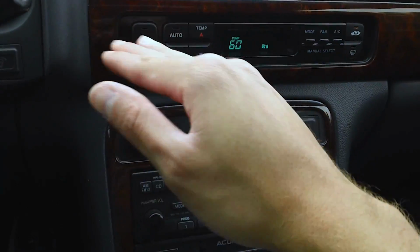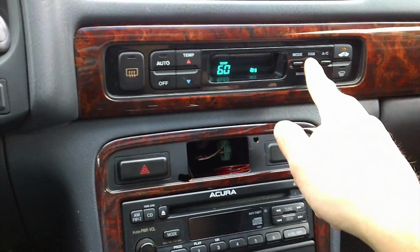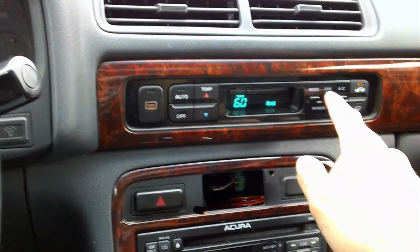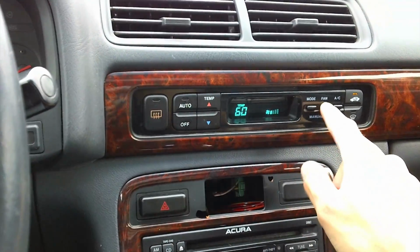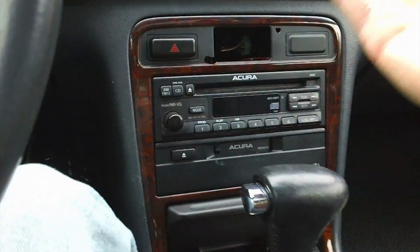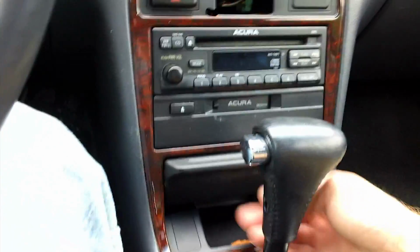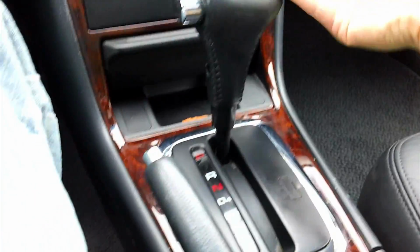The hazards, the digital automatic climate control, you can see right there. Just the fan speed. You have to push the same exact button to fluctuate the fan speed and the temperature, of course. Let me put this back down. The radio, in-dash CD, has the cassette deck right there. You have the ashtray. Power outlet, little tray.